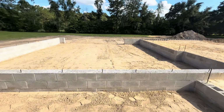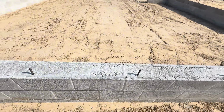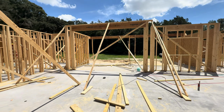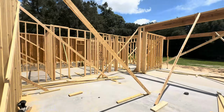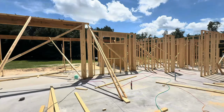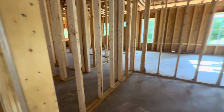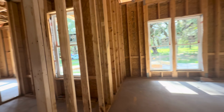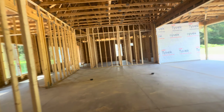And we did a 3-course stem wall, as you can see here, around the entire home. We did level out the foundation before we started, so we were able to do a consistent 3-course stem wall. And here is the framing a couple days in. So I actually did a video on this house several months back, when we were at this framing stage. It was a fairly long video where I went over the foundation and framing stage, but this gives you a good look at what the house looked like before the walls were closed up.